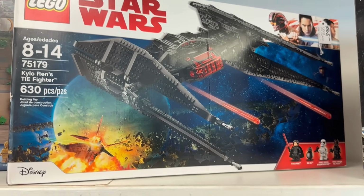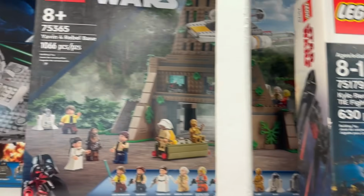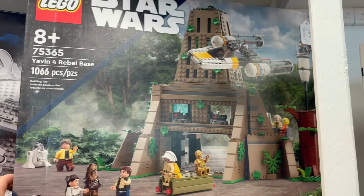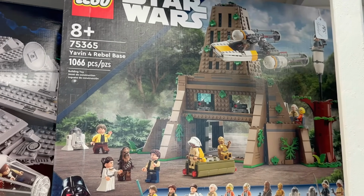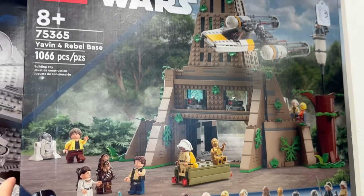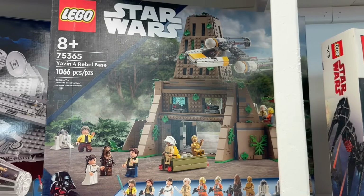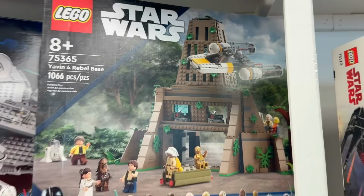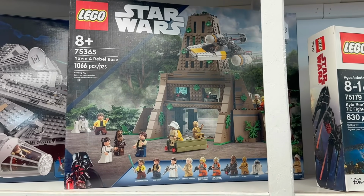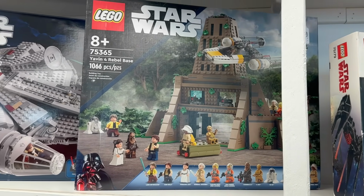Here is Kylo Ren's TIE Fighter. Pretty cool if you're a sequel fan. Right here we have the Yavin 4 Rebel Base. This one experienced a lot of criticism, even though the minifig count was amazing. Build was a little lackluster. I actually did not pick this one up before it retired. I did like the Y-Wing, but I'm kind of holding out for a larger Yavin 4 Rebel Base, maybe a UCS set at some point.